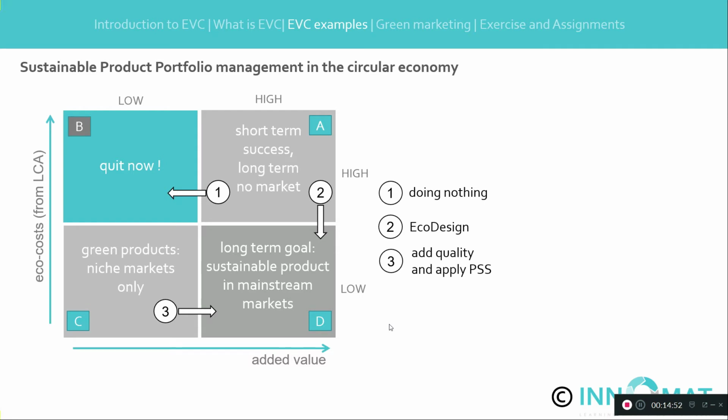An interesting strategic direction is arrow 3. That is the transition from green market niches to mainstream markets. This is the transition where circular business models will play an important role. This transition is characterized by financing of the investment by leasing, enhancing convenience by service and guarantees, and enhancing the image and fun by marketing.